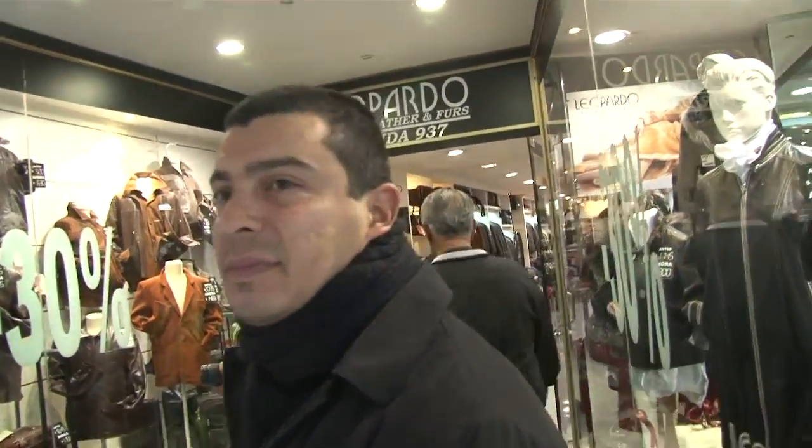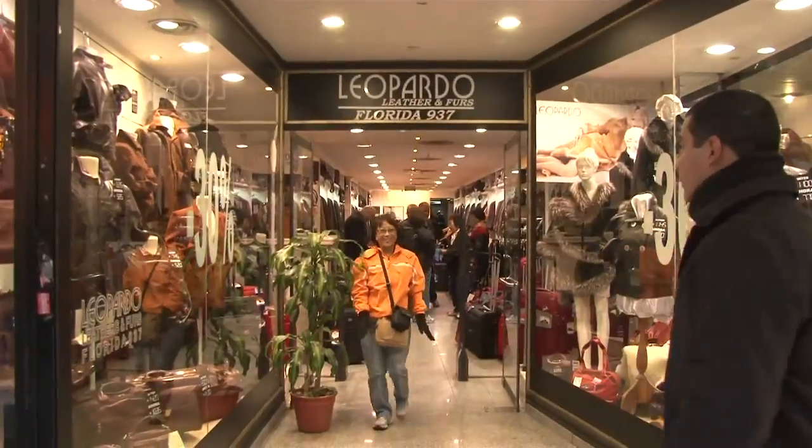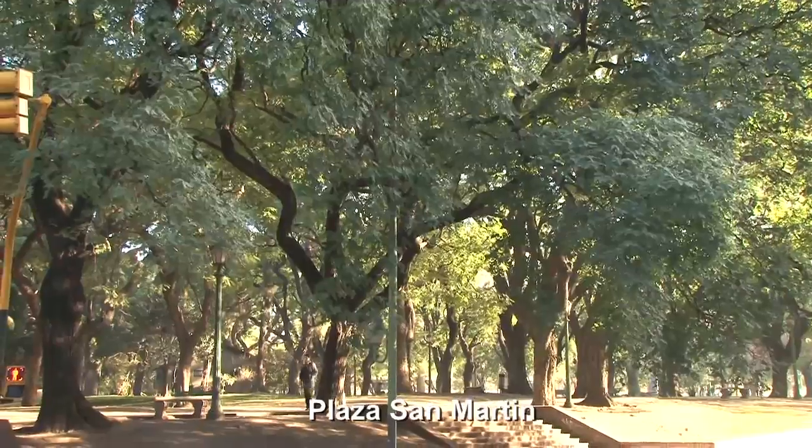Custom tailored. Exactly. The original style is this. Great. And what's the typical price for a leather jacket? For example, you can find 320 pesos. $75 US. Almost. Okay.